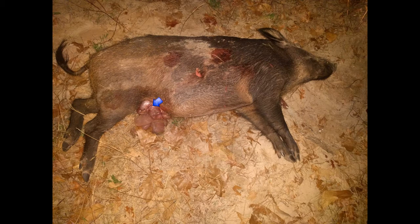The blue arrows show each shot. The third shot eviscerated the hog and broke the left hind leg. Another of the shots was simply a high shot in the body. This third position, this is the initial shot. This is an exit wound.